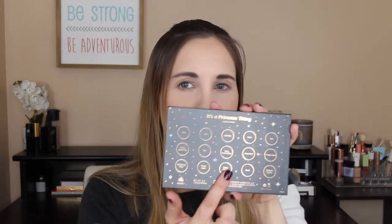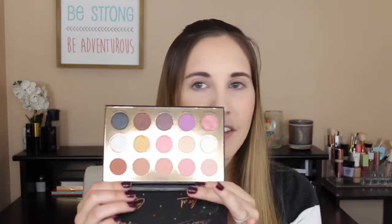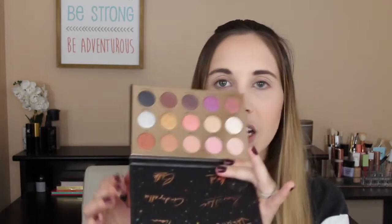And then again, you have the stars with the shade names on the back, and it's called A Princess Thing. So that is what the actual palette is called. And you do get 15 different shades in the palette. Again, you open it up and you have the signatures up top, so it doesn't come with a mirror. That's okay. And then you have all the different shades right here. So you definitely get a lot of pinks, you get some mauves, you have some really glittery shades over here. You also have some more shimmery shades, and then you have a row of mattes below. So you do get a nice little collection.